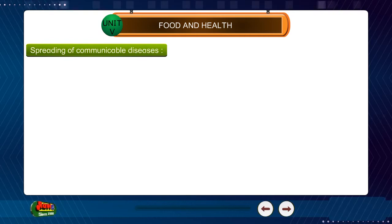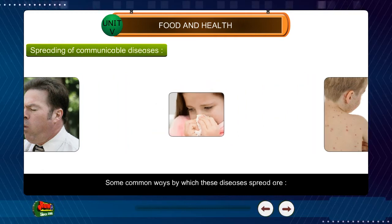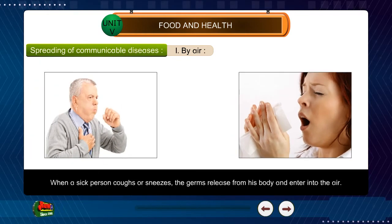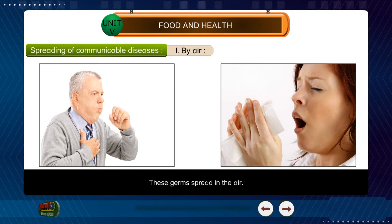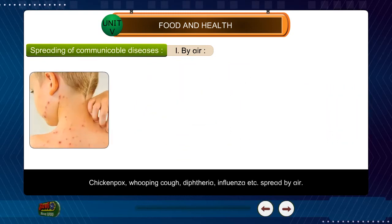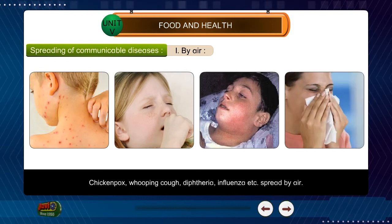Spreading of communicable diseases. Communicable diseases can spread in many ways. Some common ways by which these diseases spread are: 1. By air. When a sick person coughs or sneezes, the germs release from his body and enter into the air. These germs spread in the air. They enter a healthy person when he breathes in. Chickenpox, whooping cough, diphtheria, influenza, etc. spread by air.